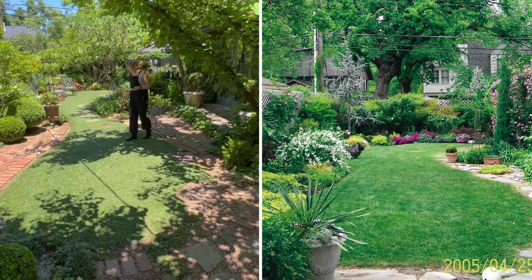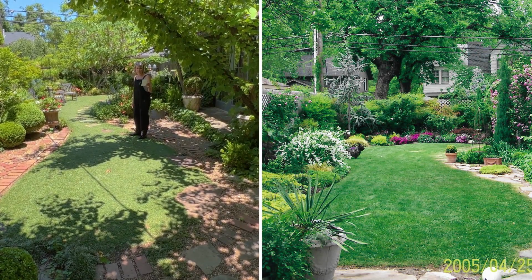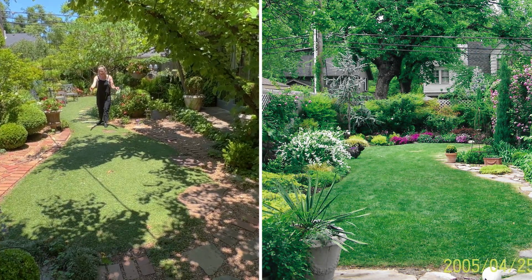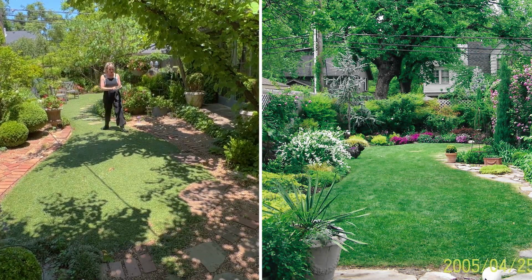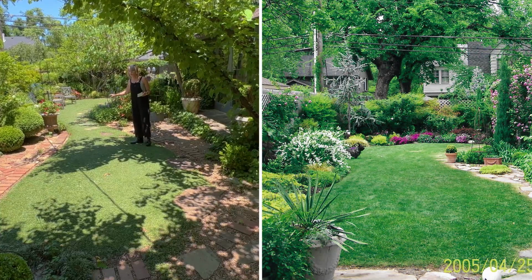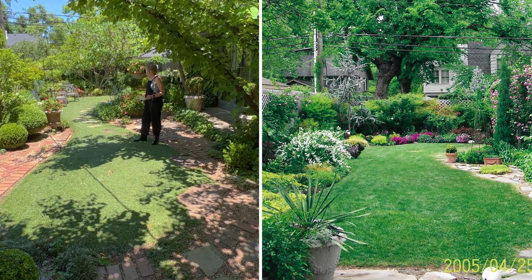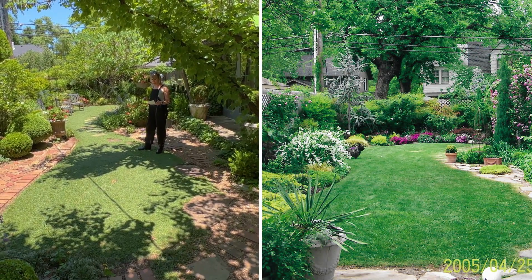Note also the width of the grass. In the old picture, taken April 25th of 2005, you'll notice that the lawn was much wider, and here it really narrows. And it was also back when I had real grass. But notice that the grass is trenched and the edge is just like it was when it was real grass. Now it is that faux turf. And that's one of the reasons I selected the company that I did with this product, because they were able to replicate the look that I had in the past.